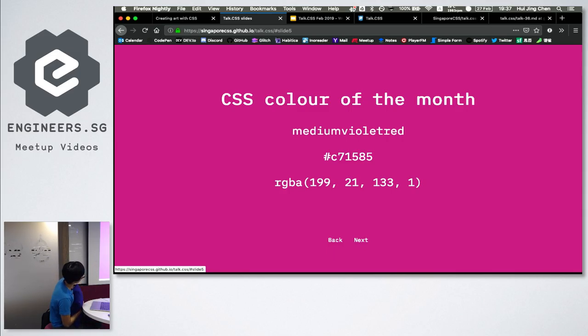So this month, we are using medium violet red. So with CSS named colors, instead of writing complicated text codes or RGB, you can use an English word, medium violet red. Note that medium violet red, no space, no dash, no underscore, must be one word, mediumvioletred, and you'll get this beautiful color displaying on your screen.